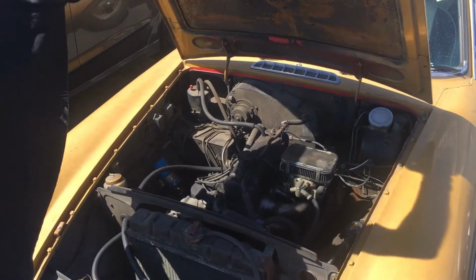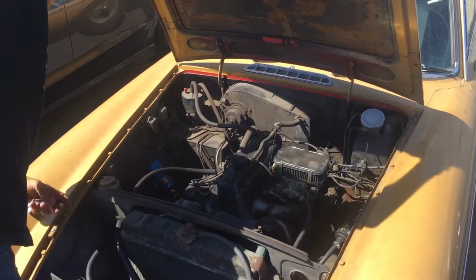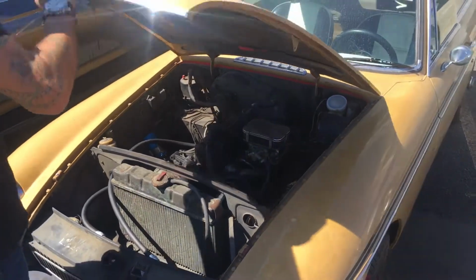In all its glory. New oil cooler. Let's fire it up.